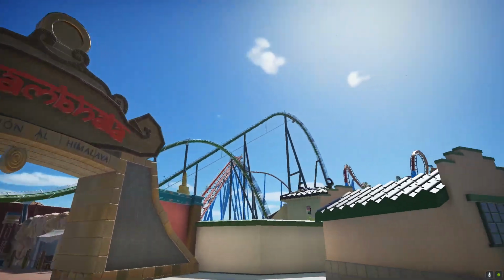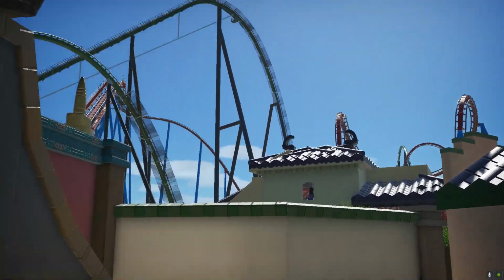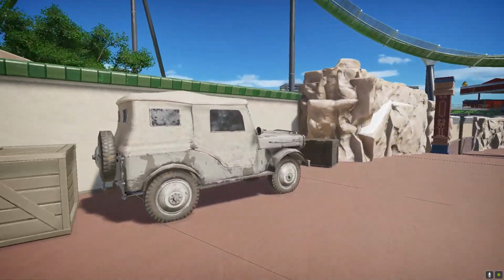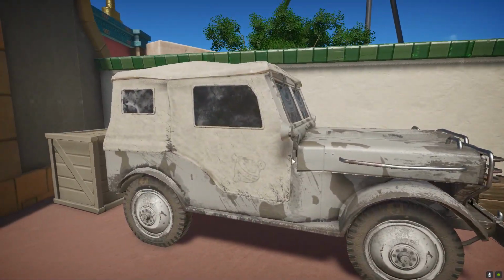So moving into his show. Oh, look, wonderful. Summertime. Moving indoor into Shambhala's area, we'll move around. The Jeep. Everyone knows the Jeep.